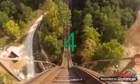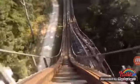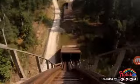Number 4 is Voyage at Holiday World. This ride has so much airtime, such a long ride. It's the Beast on steroids. As much as I love the Beast, and I am biased towards the Beast, Voyage is just significantly better. Like, slightly better. But the Beast is still in my top 20, so that's good for the Beast.